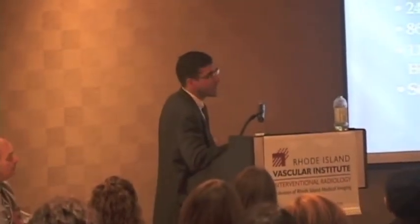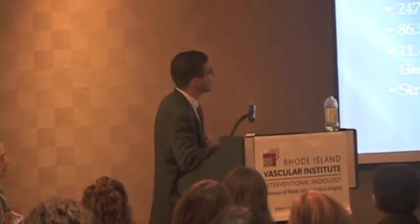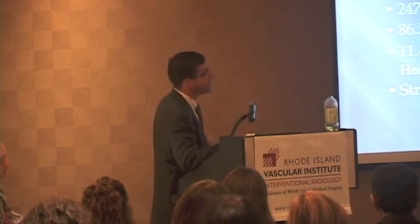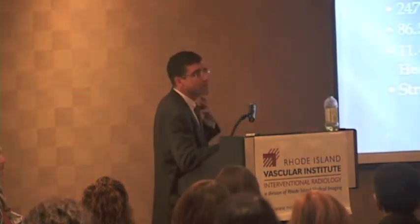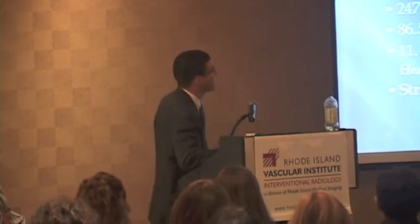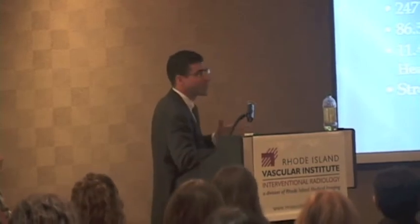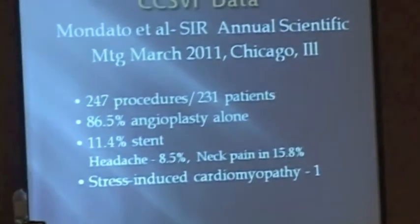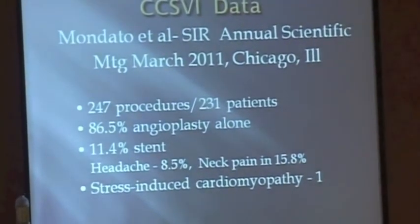This was not done as an outcome study. This was done as a complication study, and they had a very low rate of complications. Transient headaches in 8.5%. We do see that. Neck pain in 15%. I would say we get neck pain in a higher number than that. Most patients who have had the procedure have some pain, or at least pressure, at the time when we do the balloon dilatation. And I'm seeing people in the audience who we've treated nodding yes. Thankfully, it's transient, and you can ask them about the discomfort to let us know whether we're doing okay with pain management. He did describe one incidence of stress-induced cardiomyopathy. What that means is that the rhythm of this person's heart changed.